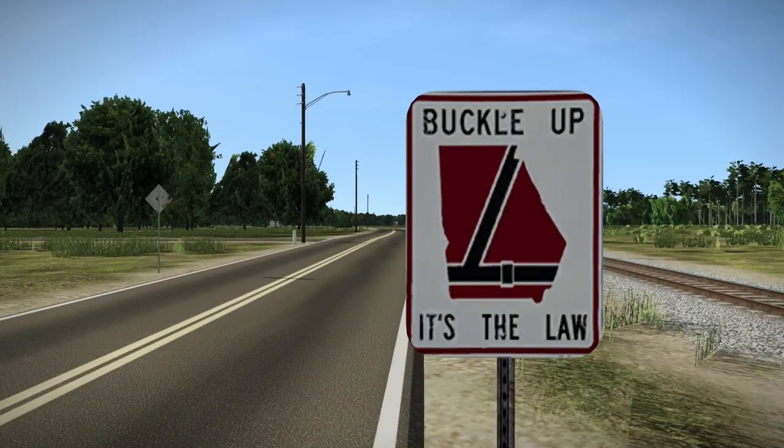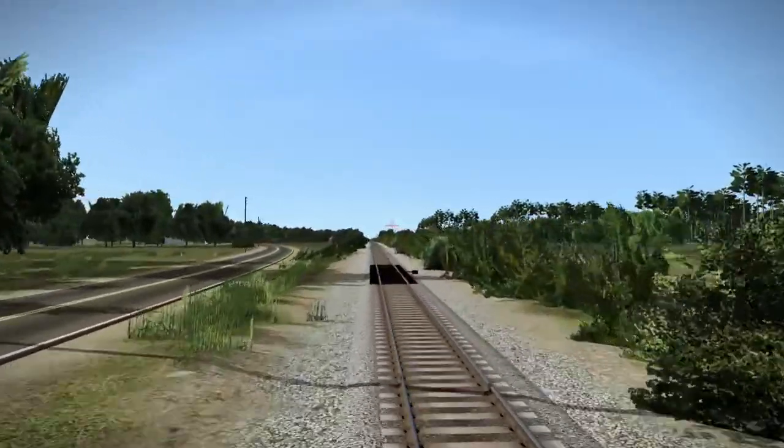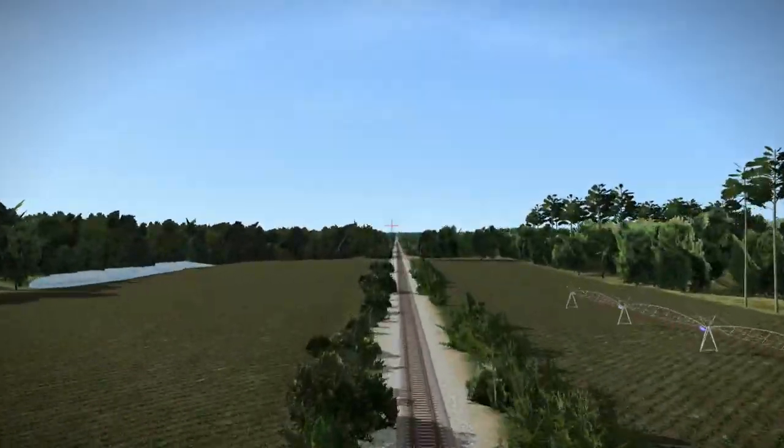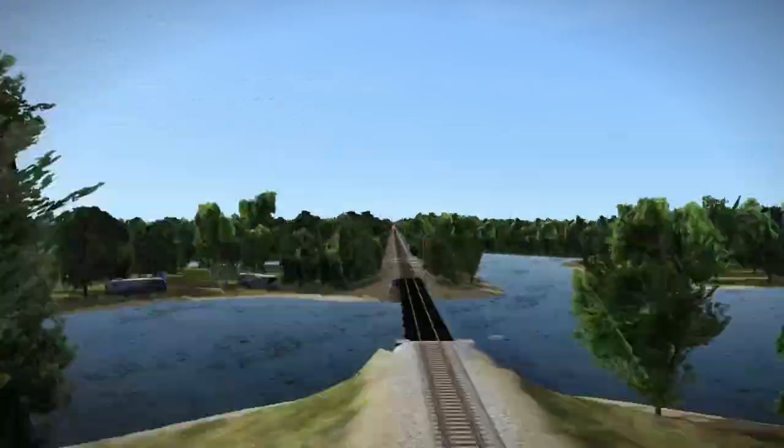That's so awesome, man. To most people watching this, what the hell is this guy getting so excited for? I get it. These things are in Georgia. That's cool. Just little details like that. They kick it up a notch. Very much so. We'll keep on scooting down.